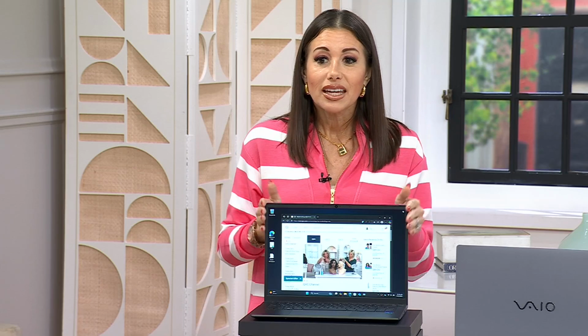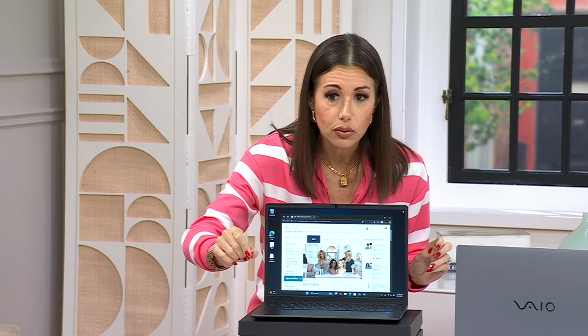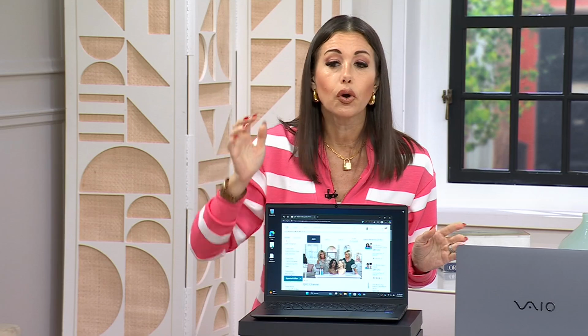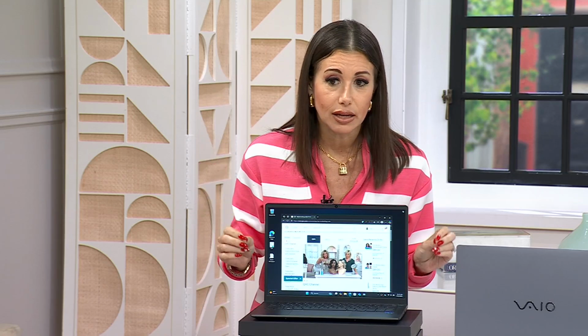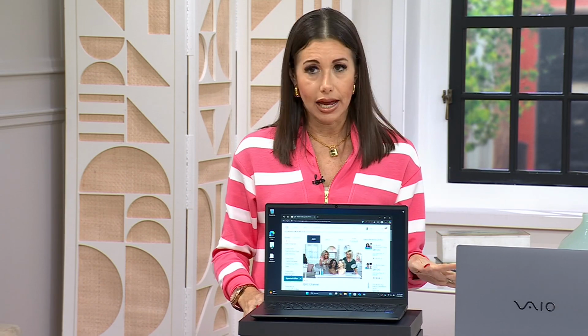Look at how much 1 terabyte holds. Let's take a look at that for a second. 800,000 photos. That's almost a million. 376,000 songs, 480 HD movies. That is a lot. Once you hit a terabyte, it's a lot.